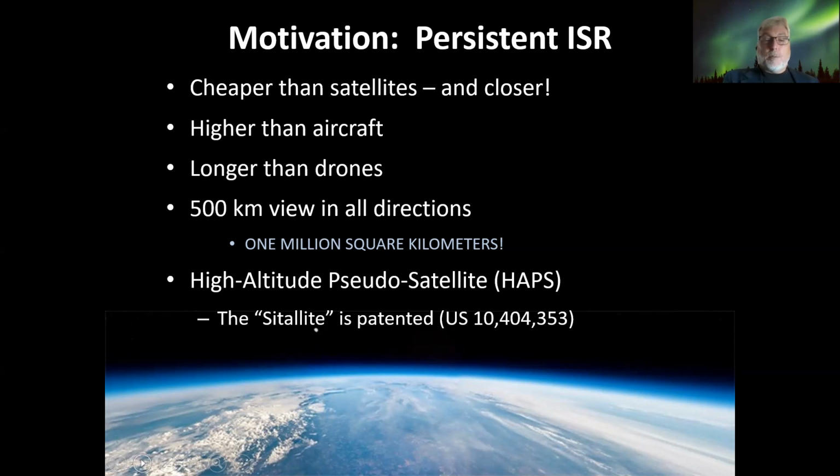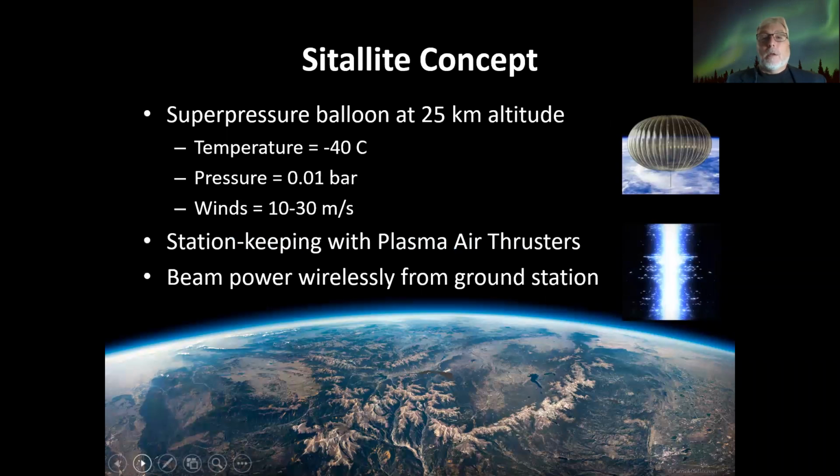The Sitallite is patented by Van Wyn in the United States. The Sitallite concept is a superpressure balloon. The superpressure balloon is thicker than a weather balloon and has the ability to remain at altitude for a long period of time. At these altitudes, the atmosphere is about 1/100th that on the Earth at sea level. The temperature is about -40 degrees, and light winds of 10 to 30 meters per second will push these Sitallites around. So the patent says to use plasma air thrusters. These will ionize the air that is available at that altitude and then use electric fields to propel those and use that for station keeping as well as for limited amounts of translation.